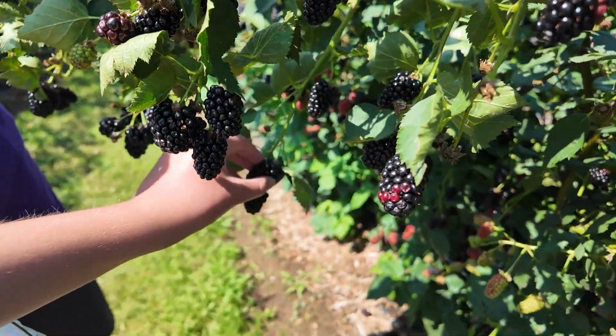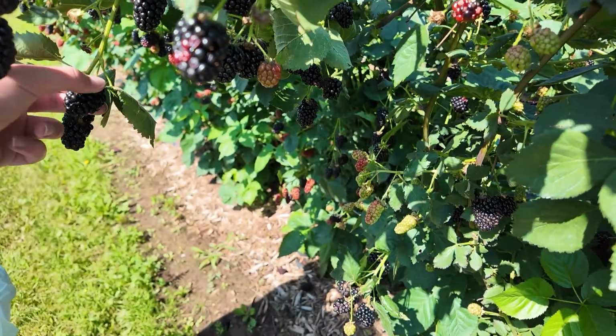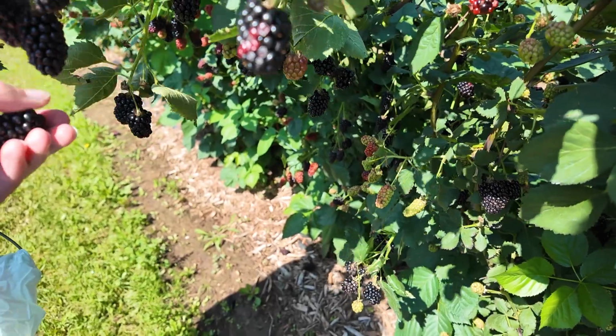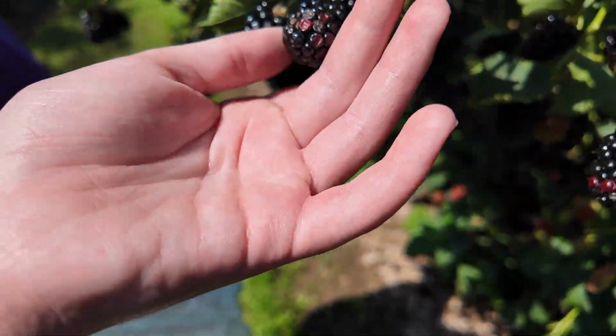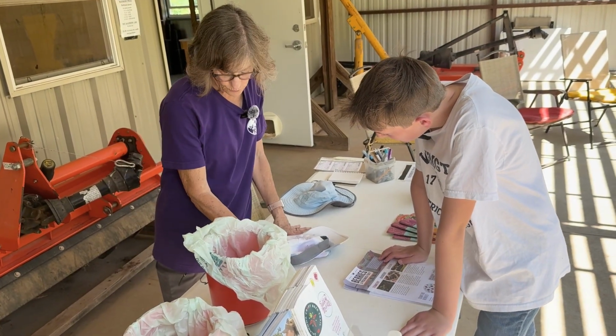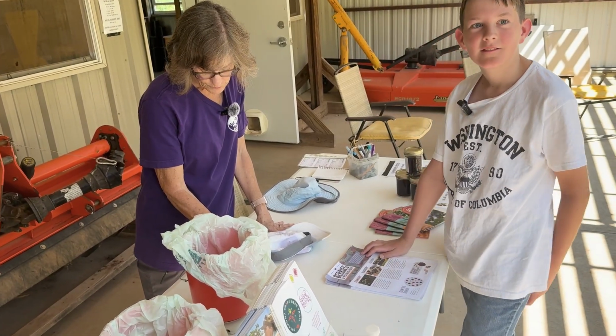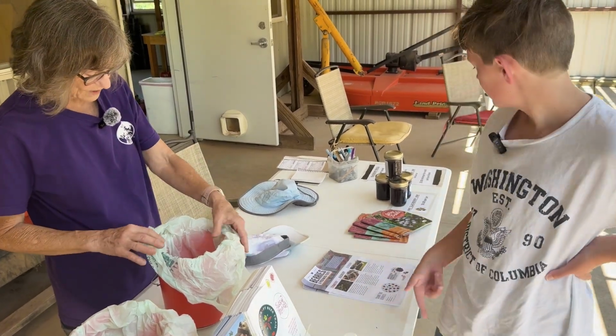One thing you don't have to worry about picking here is thorns. Native blackberries and some cultivars have thorns, but all of these varieties are thornless. When you're all done picking, the weight of your full bucket minus the weight of an empty bucket gives you the net weight of berries, and you pay based on that.